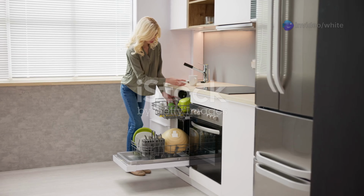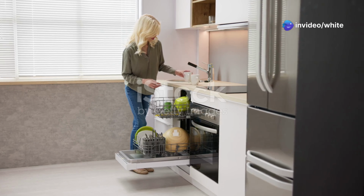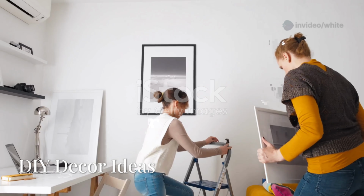Now comes the fun part, styling. You don't need to spend hundreds on decor. We scored most of our accessories secondhand or made them ourselves.